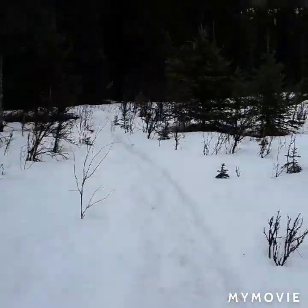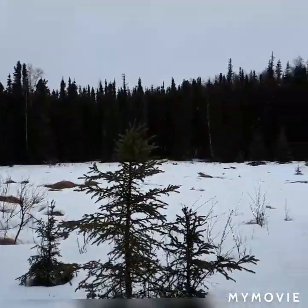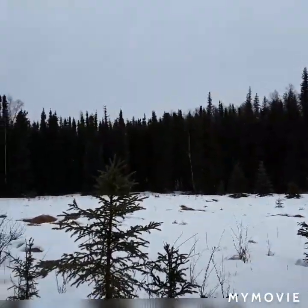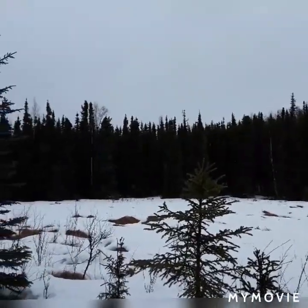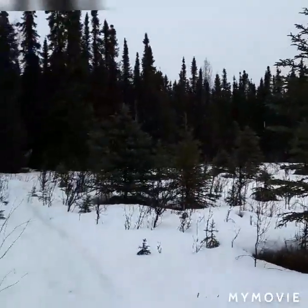I've gotten to a clearing now. It's a little brighter out if the trees aren't so dense. A little opening here allows the sun to come in and shine down on everything.